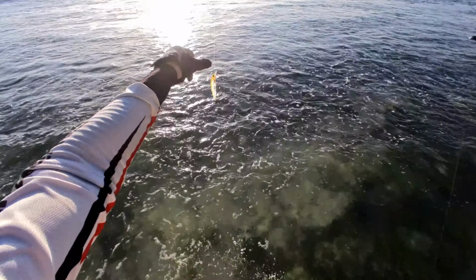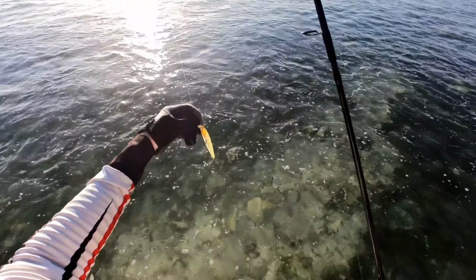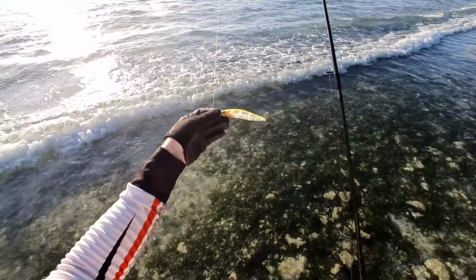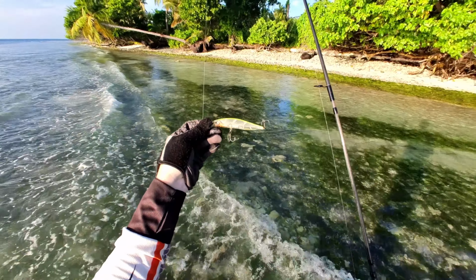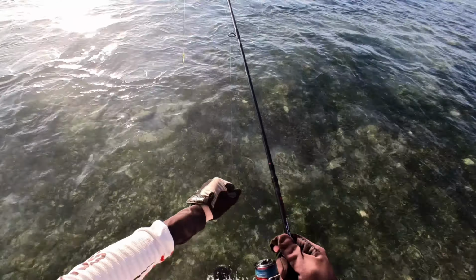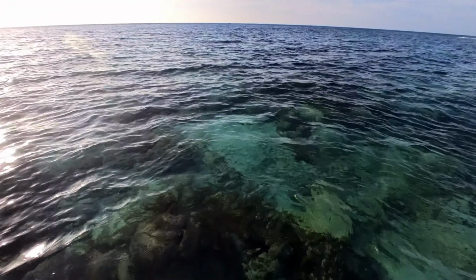All right, I switched to a big crankbait from Lure Factory. It's the Thoddoo 100SP, 14.5 gram. Let's see if I can get something bigger. All right, first cast.